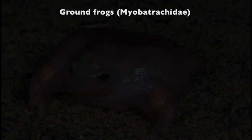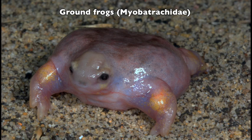The third major family of Australian frogs are ground frogs that share many of the characteristics of the other ground frog family, except for the production of foamy egg masses. Most tadpoles do not have external gills, and the frogs in this family show an enormous range of size and body forms, habitats, and modes of reproduction.